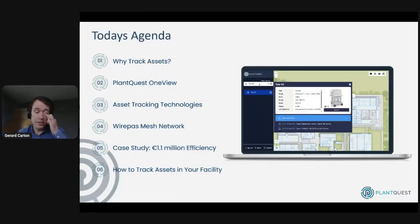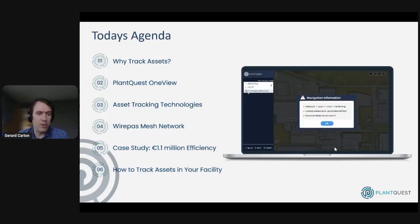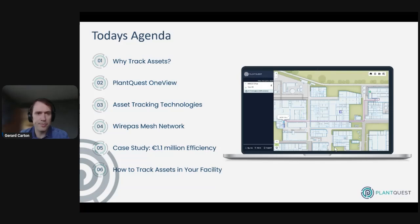So a quick agenda for today. We're going to look at why people track assets. We're going to look at the PlantQuest OneView platform. We're going to look at the various technologies. We feel the technologies are trending towards one particular type of technology, the Wirepas Mesh Network. Then we'll look at a case study of one of our clients, and then we'll look at how this might fit into your facility.